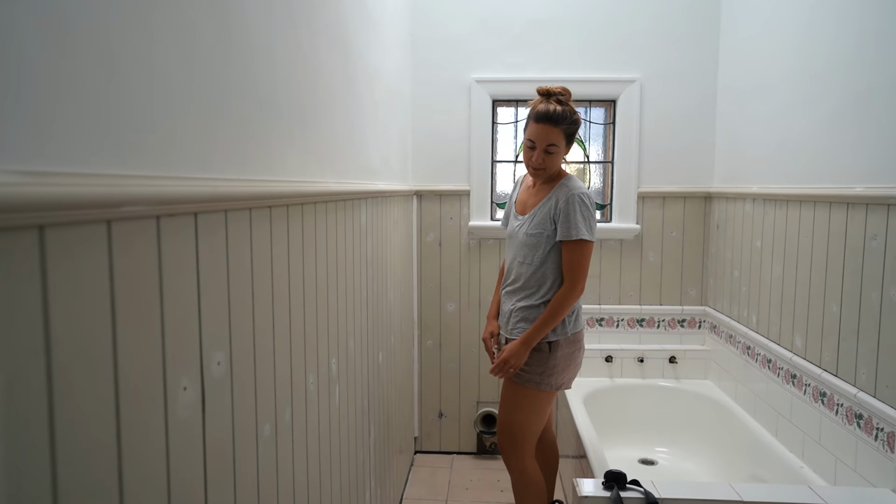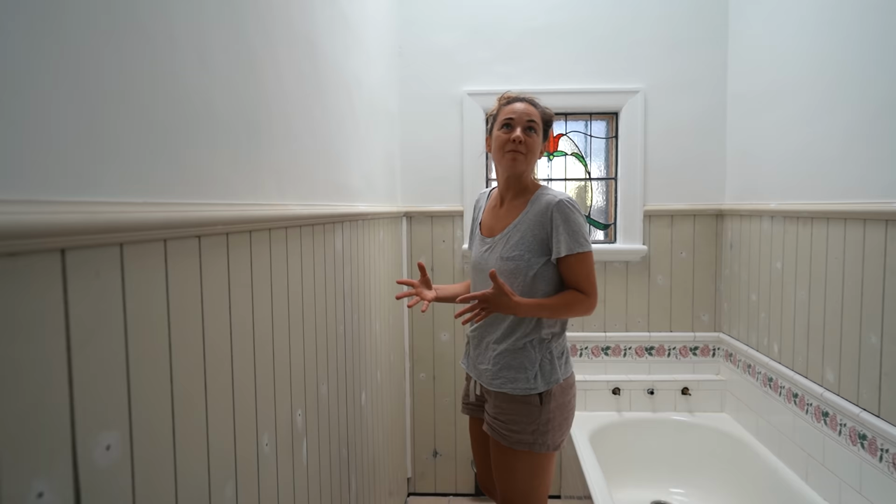Do you like this? Yeah, it makes a bit of a difference. It just needed something. It was just so big and so sort of empty. But I'm gonna paint it white. I'm gonna paint it white today.